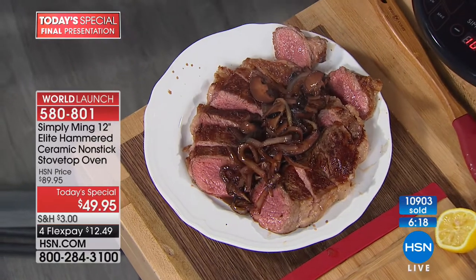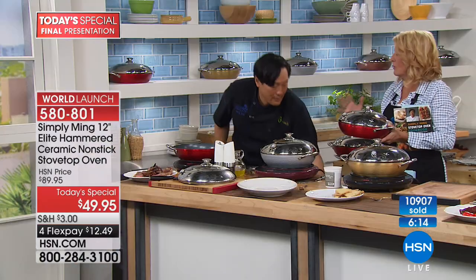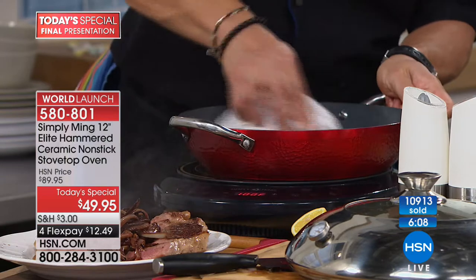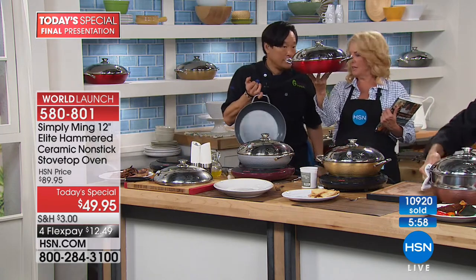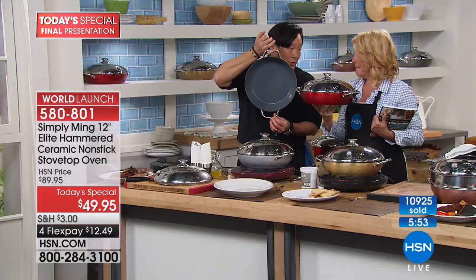Here's another thing that somebody might be asking at home. They say, hey, it's a 12-inch. It's got helper handles. It's not really heavy, which is wonderful. It's not heavy at all. I can hold it up with my fingertips, even with the lid on. So if you've got a lot of really heavy pans and you hate picking them up and getting them on the stove, and you're hesitant to cook because it's difficult, look at this. And by the way, this is not a new pan. This is the pan I just used to cook the steak.